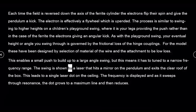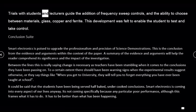The swing is shown by a laser that hits a mirror on the pendulum and exits the clear roof of the box. This leads to a single laser dot on the ceiling. The frequency is displayed, and as it sweeps through resonance, the dot grows to a maximum line and then reduces. Trials with students and lecturers guided the addition of frequency sweep controls and the ability to choose between materials: glass, copper, and ferrite. This development was felt to enable the student to test and take control.